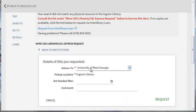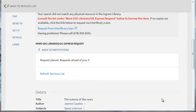And then it says deliver to UWG Ingram Library, and you say sure, request. I'll go ahead and do that, just so you can see what it looks like. And it says request placed, and there's nobody in line ahead of me, so they'll send it to me. Gil Express requests take about 2 to 3 days.